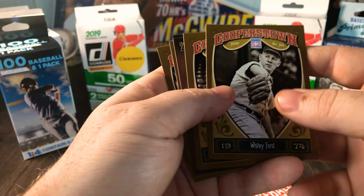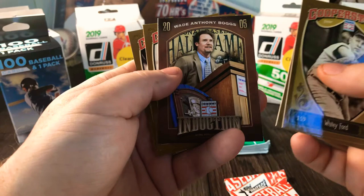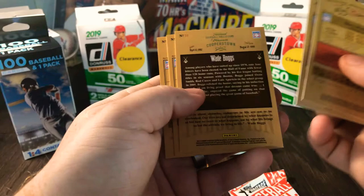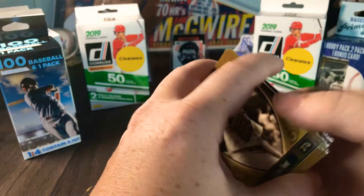Whitey Ford. Bob Gibson. Wade Boggs induction. Zack Wheat. And Bill Mazeroski. It's pretty cool looking cards. It's got their class and everything on there. So not too shabby.